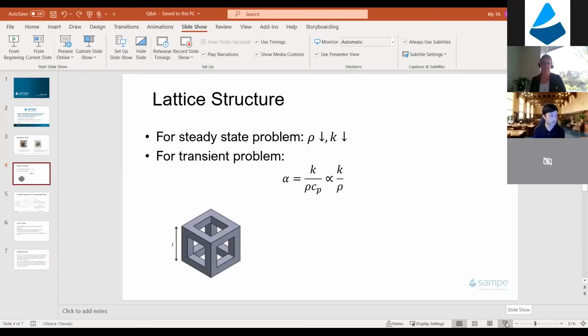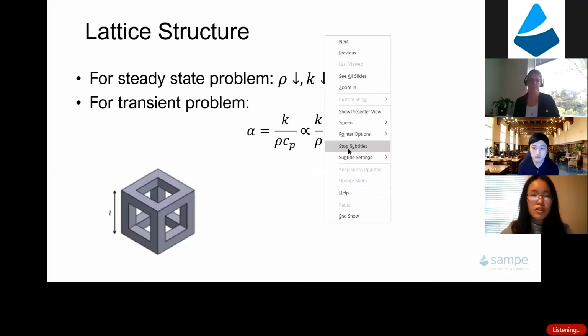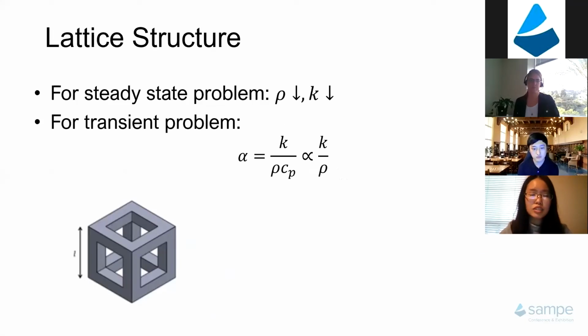Yu-Chuen, question for you next is, instead of using existing lattice structures, is it possible to further optimize the lattice structure for this type of application? Yes, let me share the screen really quick. Please. There you go. Okay, so when we consider the lattice structure for thermal application, we need to separate the problem into two types. First is steady state problem, and the second is transient problem.